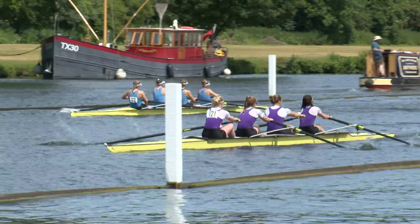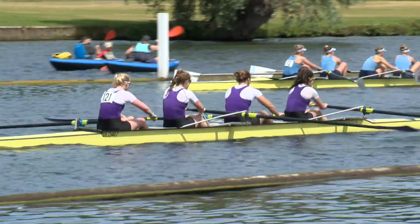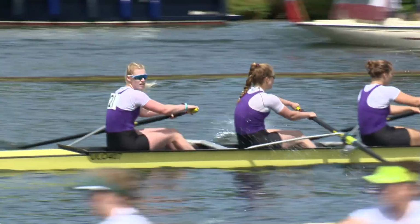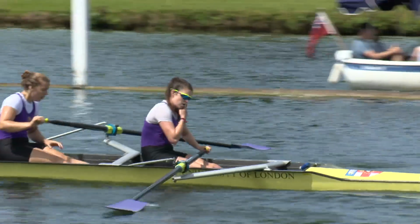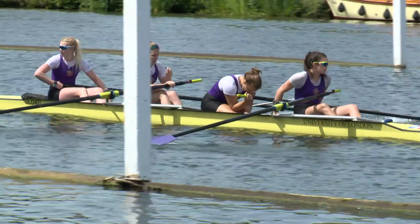Of course, we've already mentioned that this UL crew has got some winning form coming into this. Wins in this event in 2016, 2017, but also more importantly, silvers and golds galore at Bucks Regatta as well. So they know all about getting through to finals and coming out with the right results. And they'll be looking forward to that later today by the looks of things.